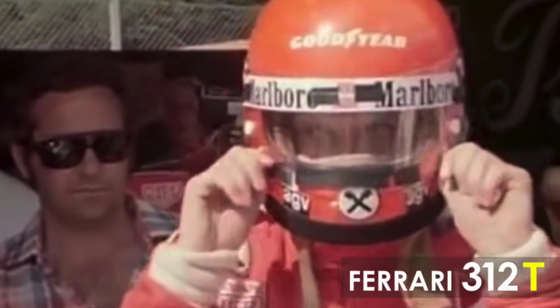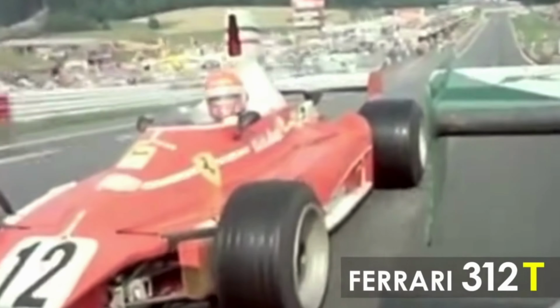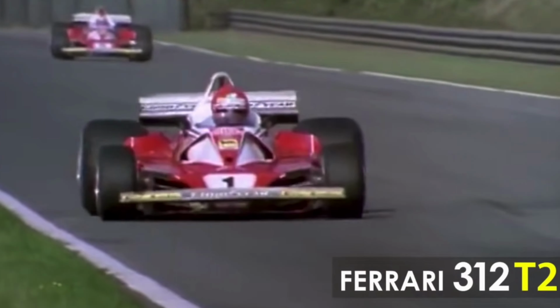It's been 11 years since John Surtees' last title for Scuderia, and finally, in 1975, driving the 312T, Niki Lauda wins the title, scoring 5 victories during the season. In the same car, Lauda and Regazzoni won the first races in 1976, and then, having received a new modification of the car with the T2 index, the Austrian would continue his confrontation with Hunt in that dramatic season.